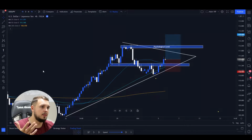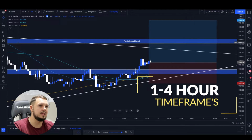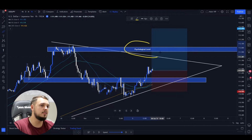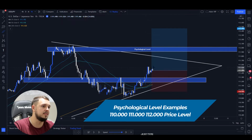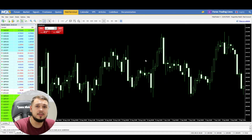And the 4-hour and 1-hour time frame, everything is trending towards the upside. We recently had a bullish engulfing candlestick on the 1-hour time frame. We also have this psychological level, which usually reacts to USD Japanese yen currency pair. It's going to be a strong resistance zone, but since we have space for movement, very likely it's going to be a push, exhaustion, push scenario. So since everything is trending towards the upside on USD Japanese yen, we definitely want to buy the trade.